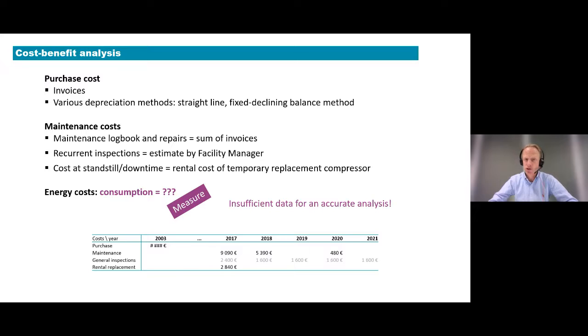We had a few logbooks. We could see when the compressor was repaired. But also, we had to talk to the facility manager who was involved in several inspections. And this is also costs that you need to take into account. And finally, we had a few breakdowns, and during those breakdowns, a small replacement compressor was purchased or was used.